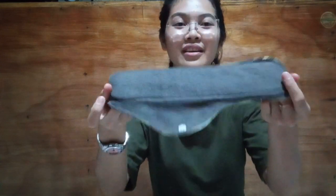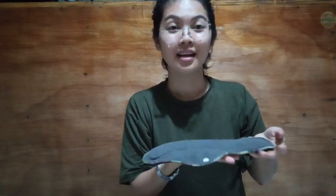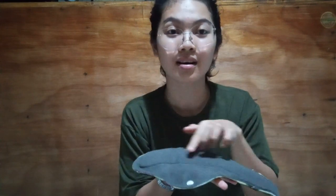Next, if you have heavy flow, we have here the heavy flow pad. It's thick, and it absorbs blood very well, because it absorbs blood only in the spot.